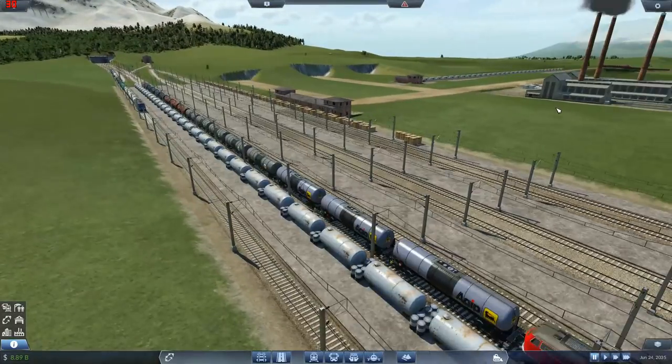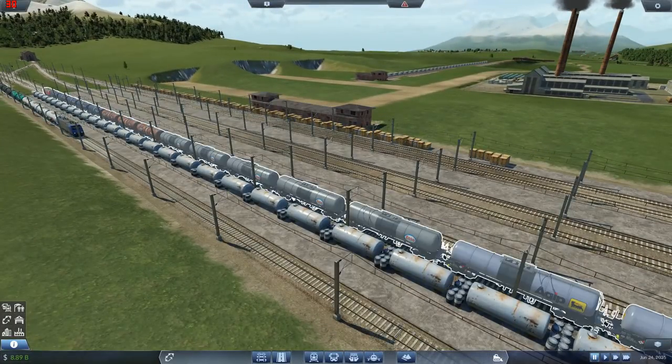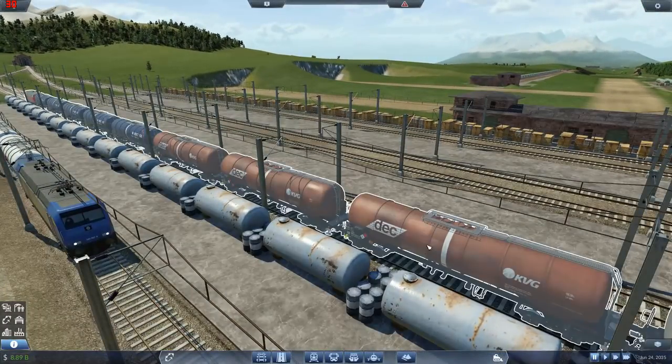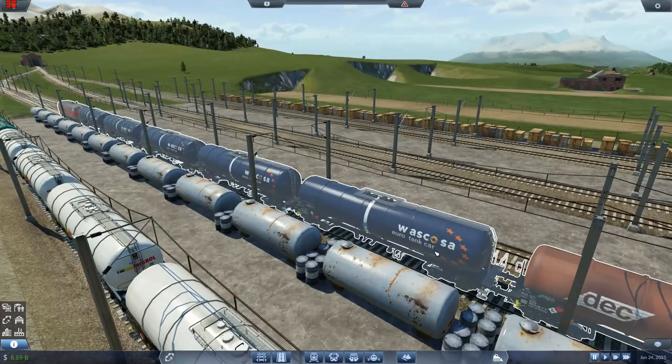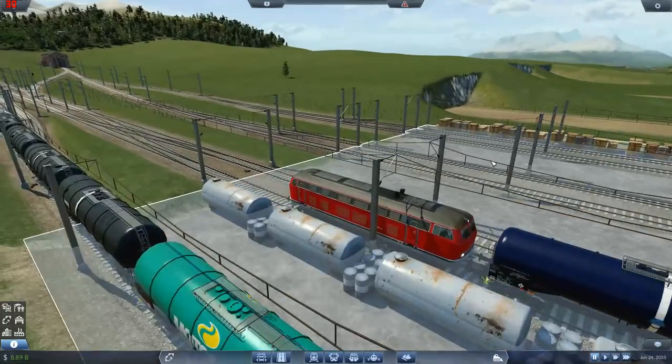So yeah, I gave it a new set of wagons. Some of these Agips, some of these grey SOs, some of these Decks, KVG, never heard of those. And some of these Euro tank cars. And I replaced the trains.